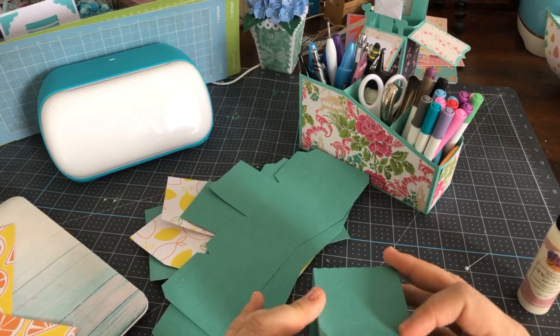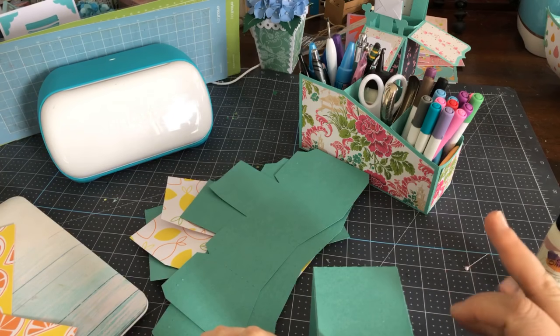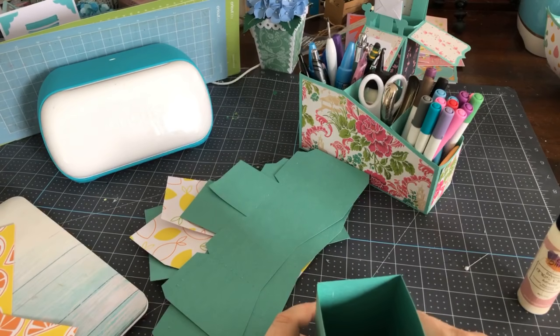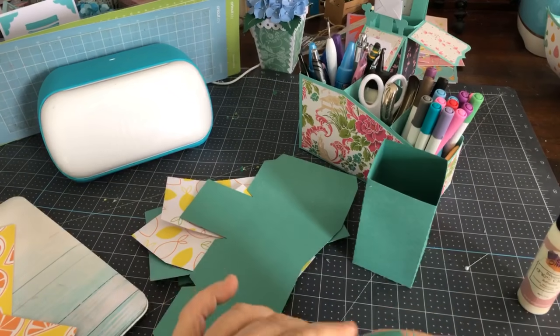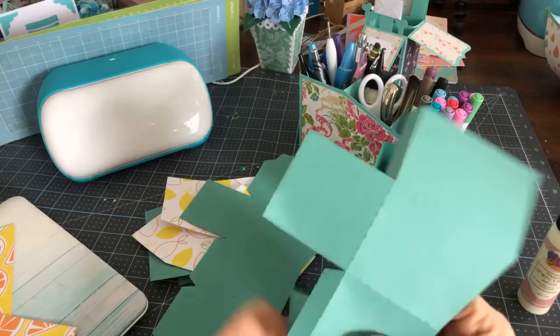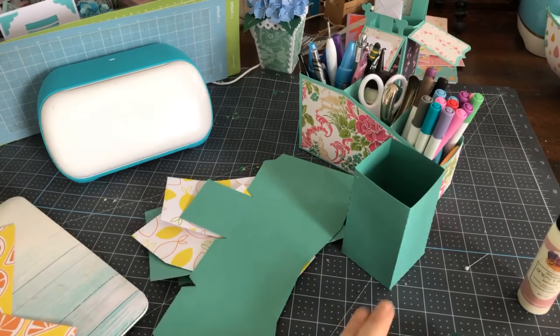I found a bunch. And yes, Patricia, this project can be done on any of the Explore machines. It can be done on the Maker. It cannot be done on the Joy. It's too big for the Joy. I've found that a lot of 3D projects are just too big for the Joy. So when you're trying to make a decision about a machine, if you intend to do mostly flat, smaller things, then the Joy is perfect for that. If you like to make cards and things like that. But if you like to do 3D things, which I love to do, the Joy may not be the right choice for you.